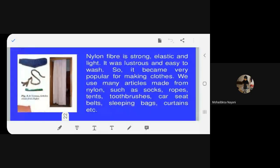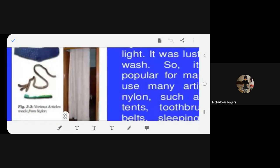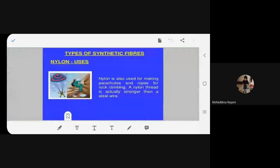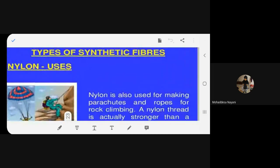See over here? These are curtains. Right? Yes. You see this? This is ropes. The socks. You see the socks? Yes. All these are made of nylon. Now let's see uses one by one.